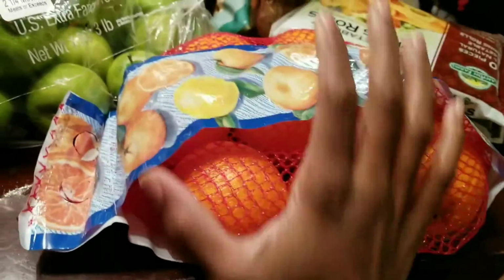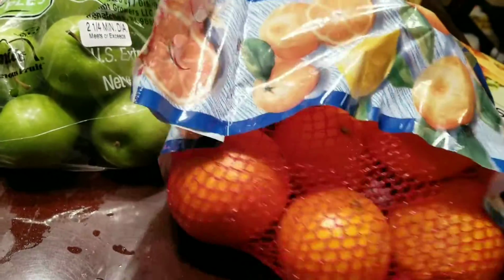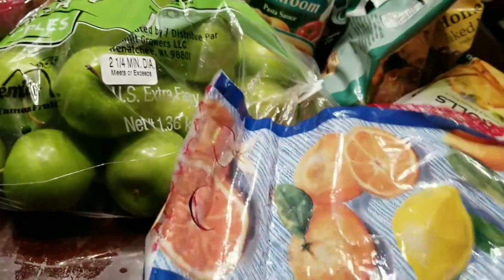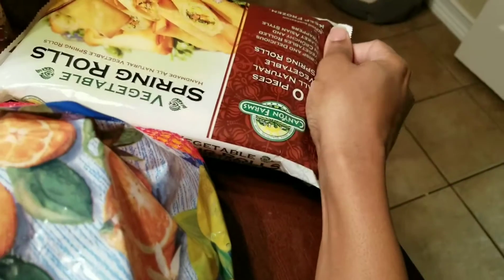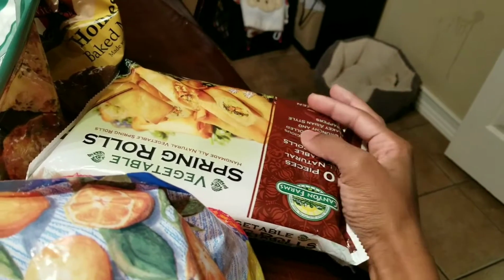Guess what they had, guys? Oranges. They had a bag of oranges for $1.99. There's at least a good 7 oranges in here, regular size oranges, good quality, good condition, only $1.99 for this bag as well. Staple in our household, the frozen egg rolls. These are a 10 count of all vegetarian spring rolls. Excuse me, not egg rolls, but spring rolls.